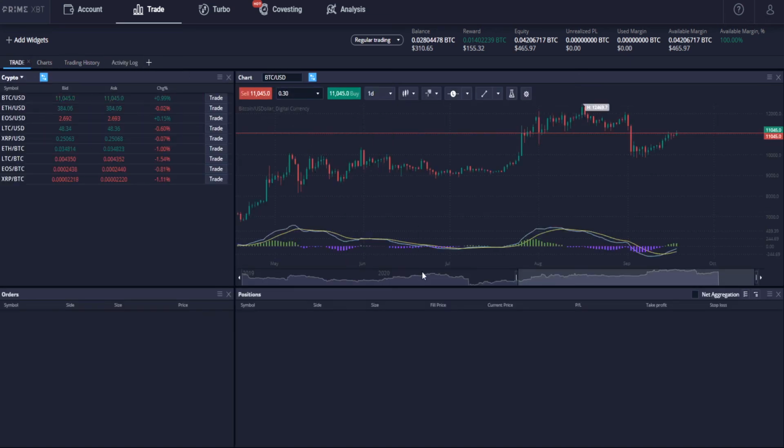So that's basically how you trade it. I'm not going to put in an actual live position trade now because I don't want anybody to go and do that trade as this goes up. I don't want someone to worry about that. So in the meantime, this is the platform. I really, really like the platform.